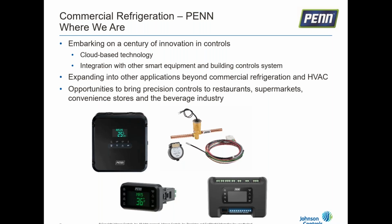Where we're going in the future, and as you'll learn today about some of the new products we've introduced, we're driving into the electronic portfolio of controls for commercial refrigeration. We're introducing cloud-based technologies and integrations into BAS solutions so we can better serve equipment and our customers at the end of the day.